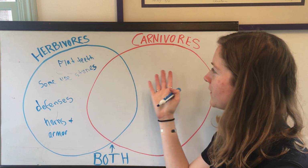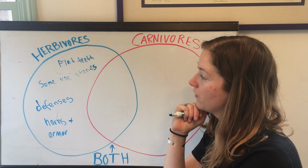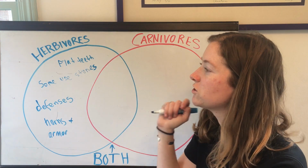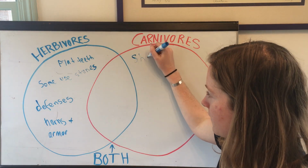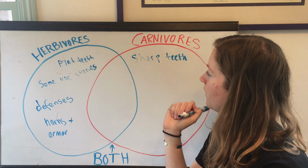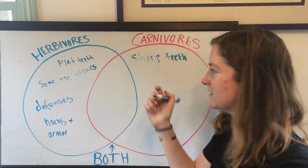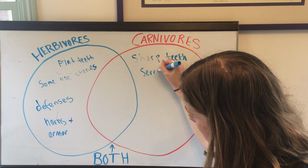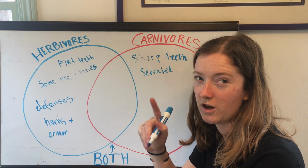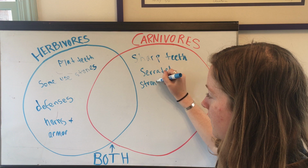All right, and moving on to carnivores. What do they have that herbivores don't have? Well, going back to the teeth, I know that carnivores don't really have flat teeth. They have sharp teeth. So sharp teeth. Sometimes they're serrated, which means kind of like a knife, how it has those edges. Serrated. They also have those strong jaws, right, for being able to chew up that meat. Strong jaws.